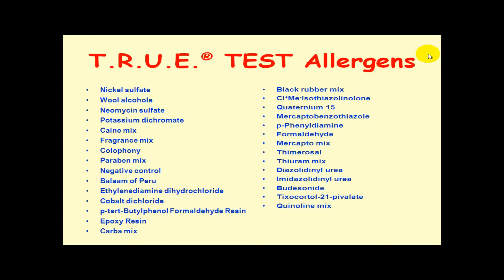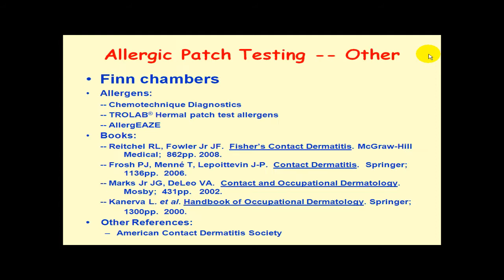We do allergen testing, and we use the T.R.U.E. Test, which is a test that you can buy, and the kit costs about $85 or so. It tests 29 of the most common things people react to. And when we do it, we don't know what we're looking for. It's kind of a fishing expedition. Once you find they're allergic to something, is it related to what you're seeing?